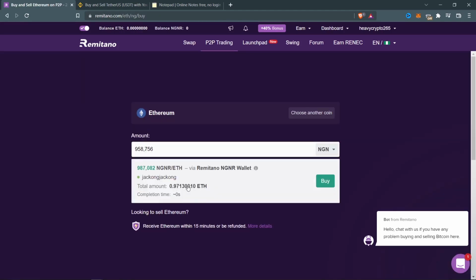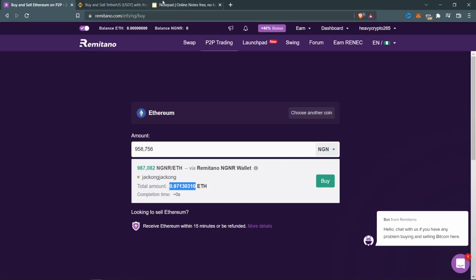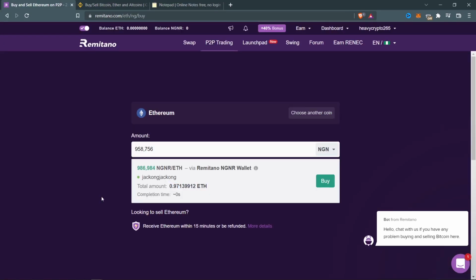Okay, so now that we're here, you're just gonna go ahead and buy Ethereum, and you're gonna get this amount of Ethereum, right? So I'm just gonna go ahead and copy it. Remember that you have to write down everything. Okay, so I'm just gonna go ahead and copy it and paste it on my notepad right here, just under the amount of Ethereum, right? So we're gonna get 0.971303010 Ethereum.